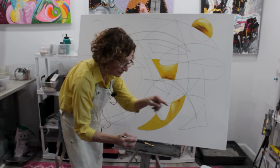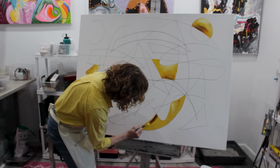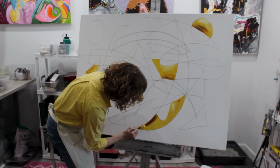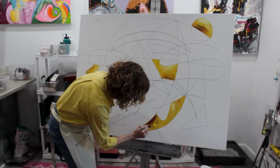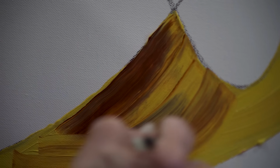Liquitex makes a good retarding medium. Golden Acrylics makes a good retarding medium. And you can try them. And that's what I would recommend that you do, is try different brands. I do not hesitate to mix brands. I have no particular favorite.